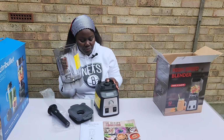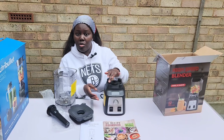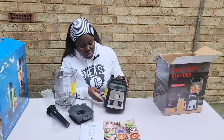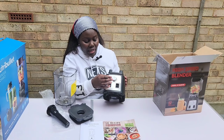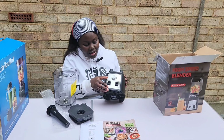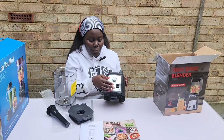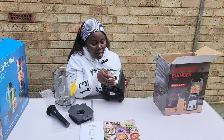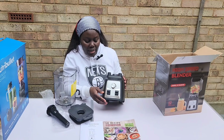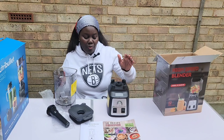Just analyzing the base, I think it has four very strong hooks, which will be very good to hold the blender. Fingers crossed. We got two switches here and a turning knob, which is for minimum and maximum. This is for on and off, so it's easy to switch it off rather than switching the whole plug off. And this one is to pause, so if you want it to go too fast or medium, that's to regulate it as well. So I think it's basic and detailed and easy to regulate.